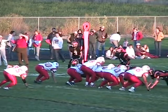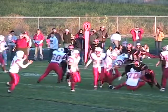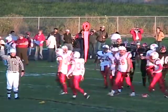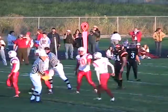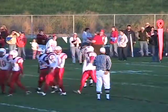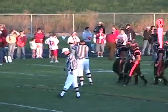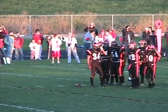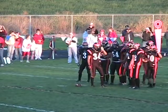We're going to give it to 35, right up the middle. Flag against the Wolverines. 5-yard penalty takes it back 5 yards to the 17-yard line. Yes, first down. That's a start. Keep on pushing back. Come on, guys.